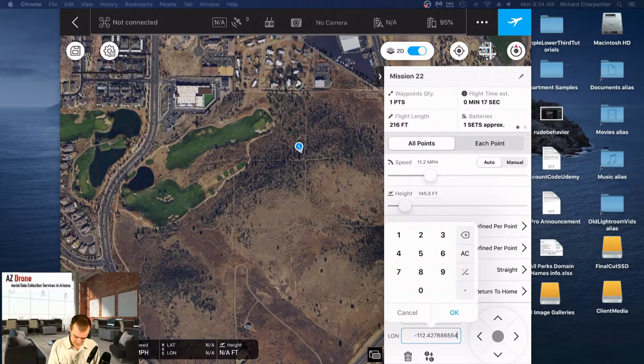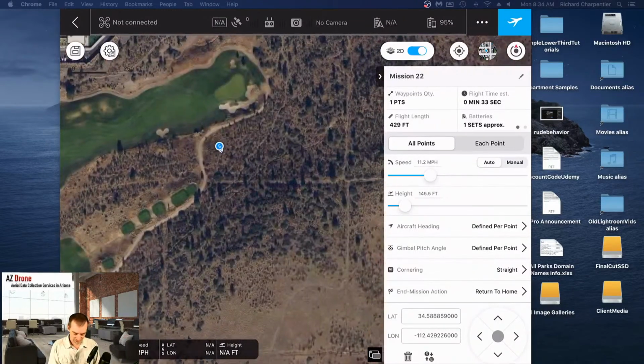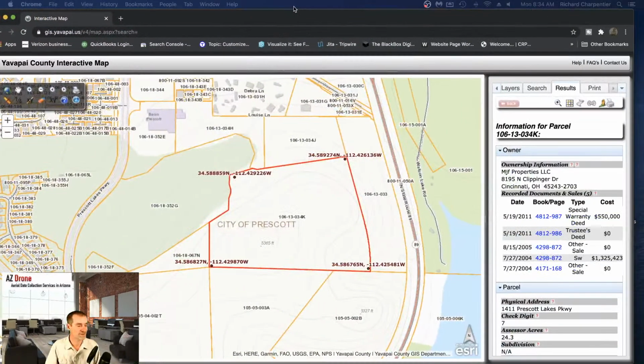So let's go ahead and start arrowing back on that. 429.226. And I'm going to say okay to that. And check it out here. Let's zoom in. So I had put that waypoint somewhere over here to the east. So when I finish this off, it's put me very close to the golf course, to that particular hole. And that property does run right up against the golf course. Let's take a look at that. So that's that corner right there.